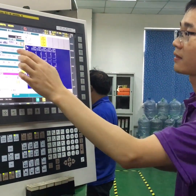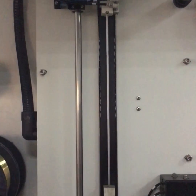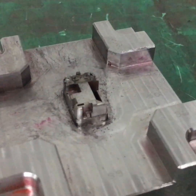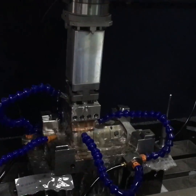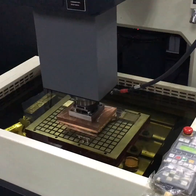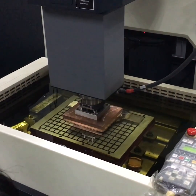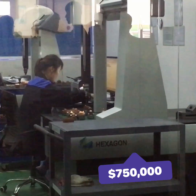Next door, operators use sophisticated control panels to operate these dangerous electrical cutting machines. These high-precision machines can cut holes or round corners. The mold finishing room contains other machines that precisely adjust the mold's shape. This machine uses an electrochemical process to raise the surface of a mold. Next door, workers carefully measure the molds using expensive Swiss machinery.